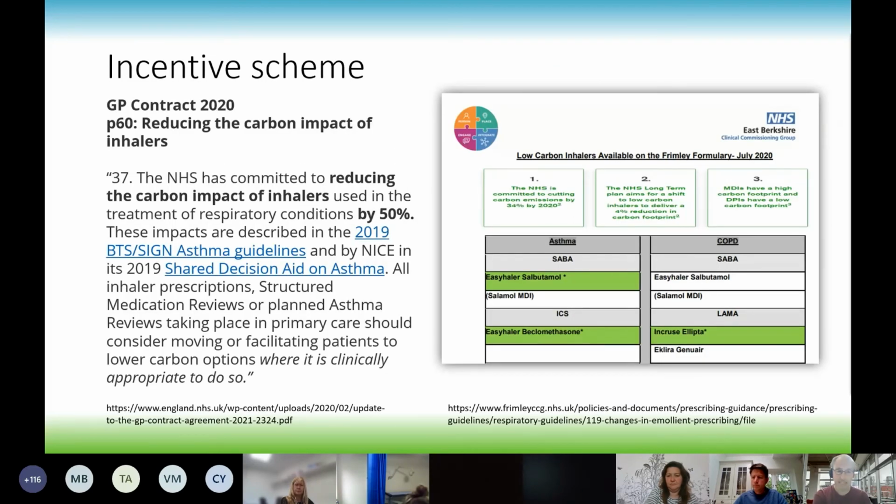This is a slightly busy slide, I apologise. This is saying that nationally the GP contract says that the NHS is committed to reducing the carbon impact of inhalers used in the treatment for respiratory conditions by 50%. So I've put the italics on the bottom line of where it is clinically appropriate to do so. So this isn't about changing every patient, it's about changing the appropriate ones. And then on the other side of the screen, I think somebody might have made a mention of the low carbon inhalers available on the Frimley formula, and there's the web link at the bottom to your CCG website.